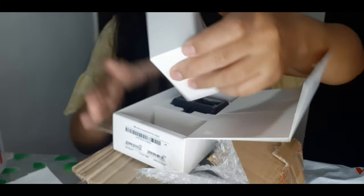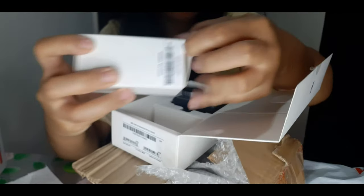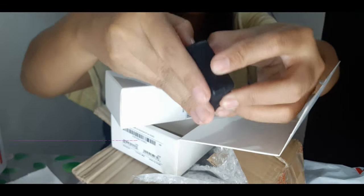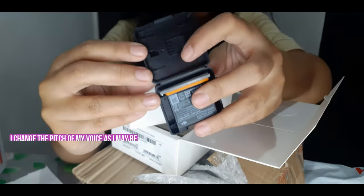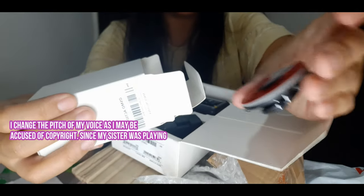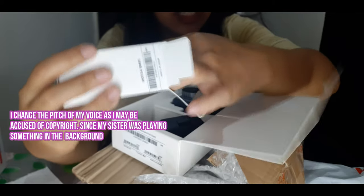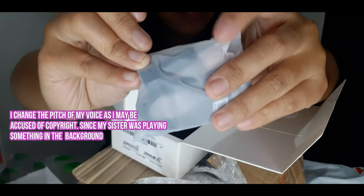Sama sa accessories niya, guys, iba meron dito. Battery. Ito yung battery. So, meron din yung memory card holder niya. Battery and memory card holder. Meron tayong pang mount. Lalagay mo sa motor mo, sa helmet. Then, we have the charging and yung lock. Ito yung lock ko.